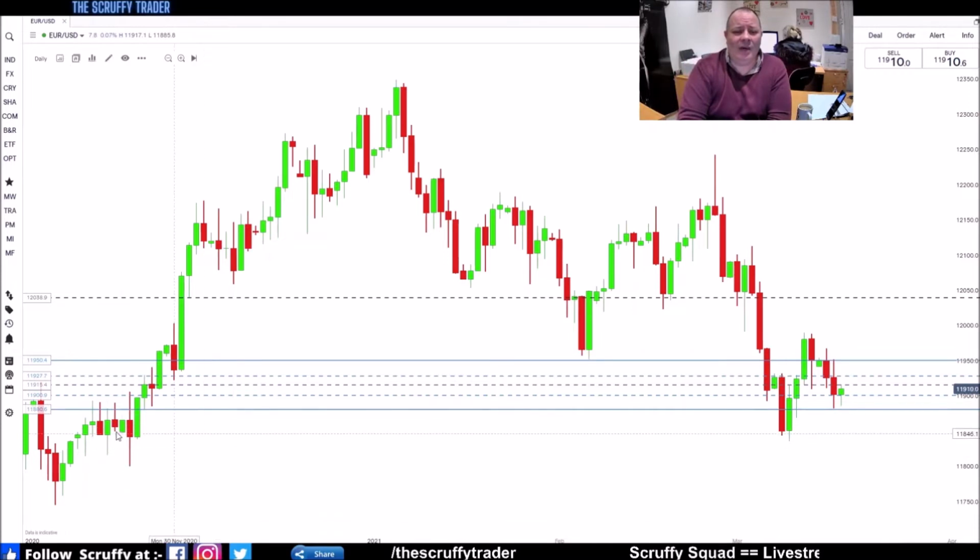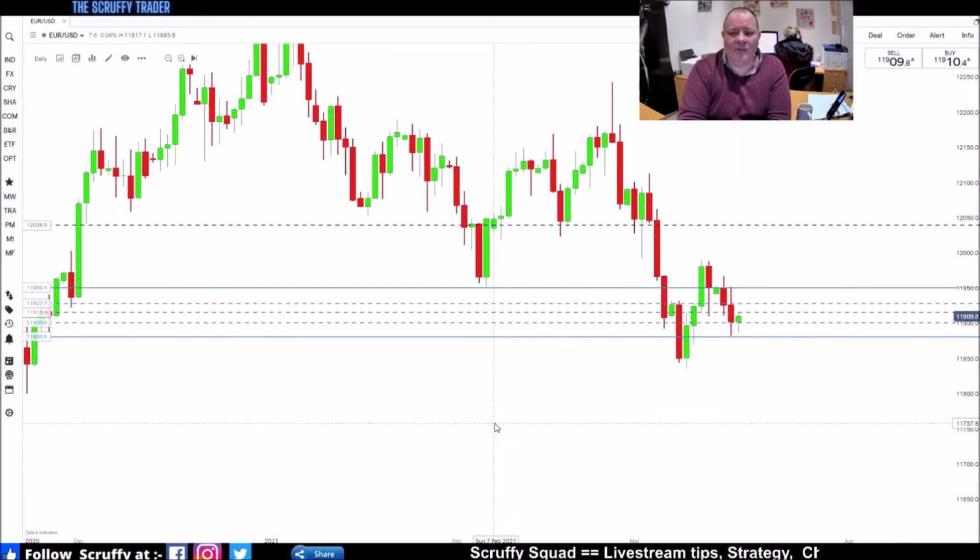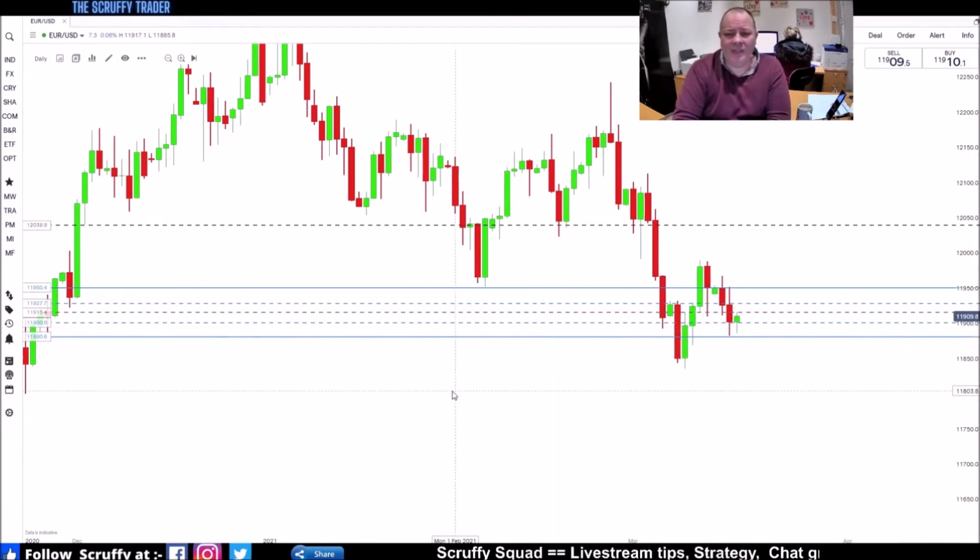Now in here, you can see a drive up. It's failed the top and it's worked its way down. It's bounced on a level, it's come away and it's come back down. Now, the levels that I've put in are midpoint levels. This is a midpoint.